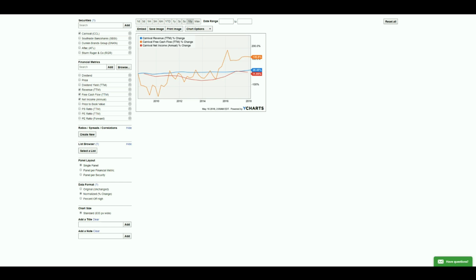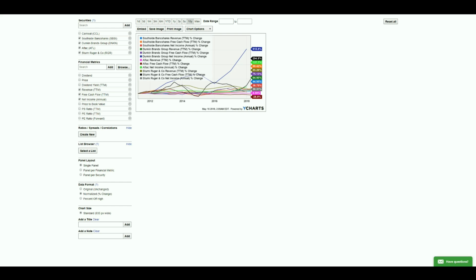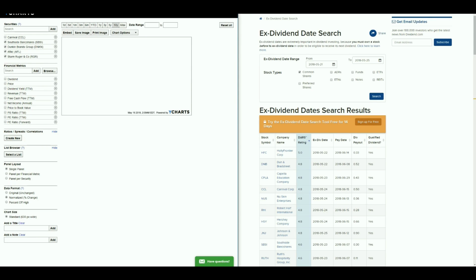So we have Carnival, Southside Bankshares, Duncan Brands Group, Aflac, and Sturm Ruger. So those are our 5 stocks with ex-dividends coming up next week that meet the criteria of PE under 25, yields greater than 2, increasing revenue, increasing net income, increasing free cash flow over the last 10 years.